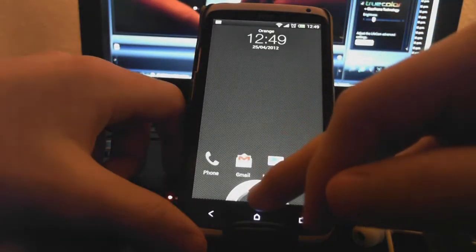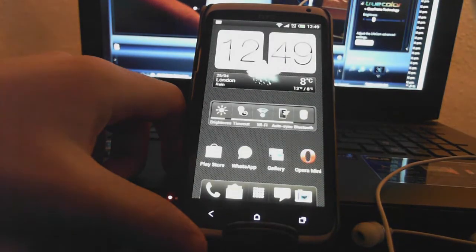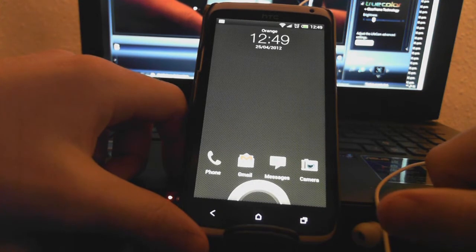Unlock, press the power button, easy as that, and it's a quick pull up the ring and that unlocks. One of the great things about the phone, one of the things I like, is how quick it is to access what it is you want.